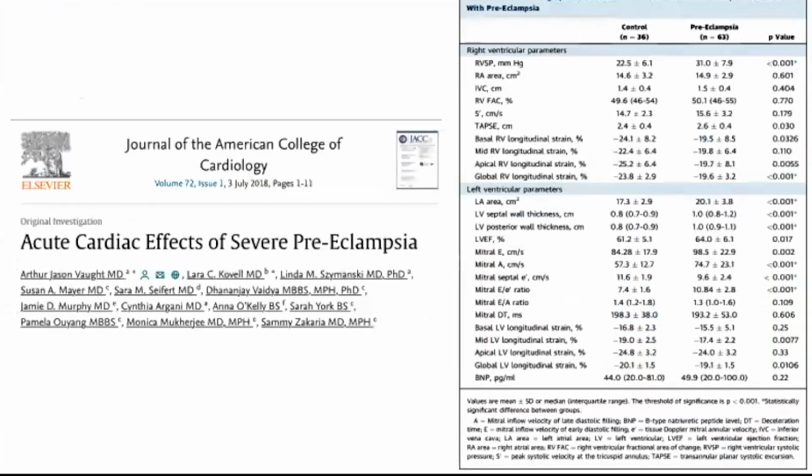The acute cardiac changes associated with severe preeclampsia have been investigated in the past. This here is a study that looked at the echo findings in patients with preeclampsia with severe features. And what they found was that the LV posterior and septal wall thickness were significantly greater in patients with preeclampsia compared to the control group. They also noted that 13% of patients with preeclampsia met the diagnostic criteria for grade 2 diastolic dysfunction. However, there were no differences in the systolic parameters between patients with preeclampsia and the control group.